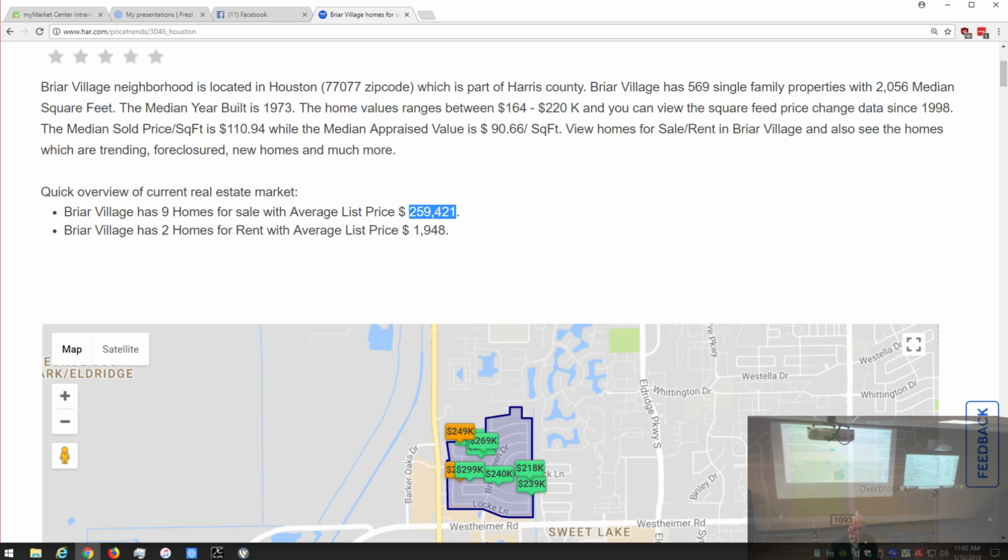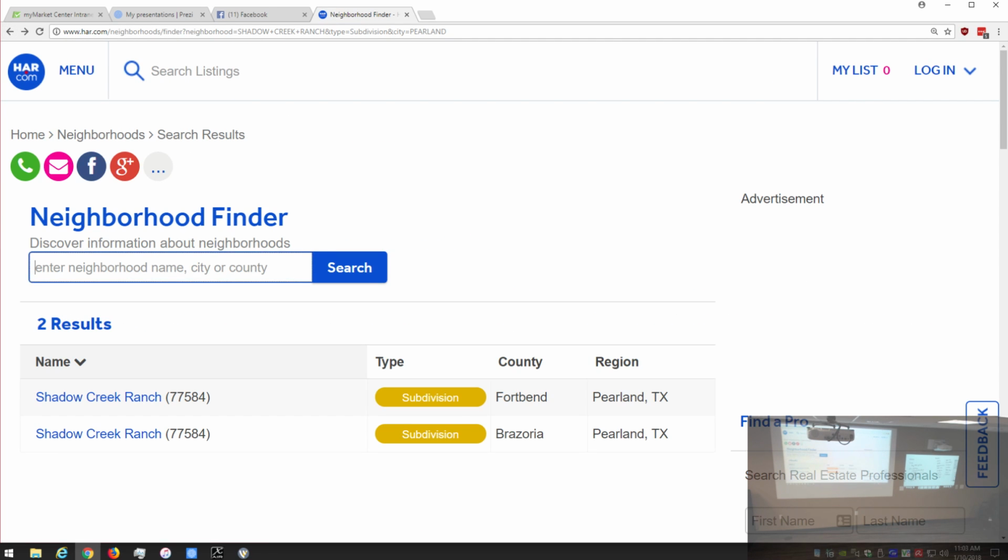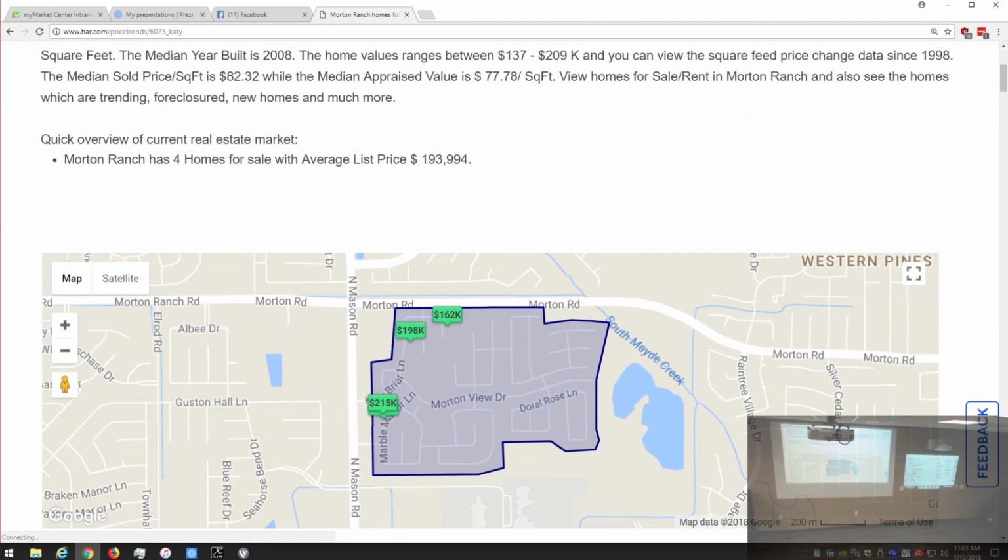Next. Hi, Jennifer. Where in Katy? Which subdivision? Morton Ranch. Okay. I actually sold there. Yep. 4 years ago. A while ago. Okay. Okay. Good.